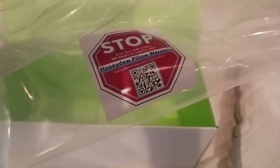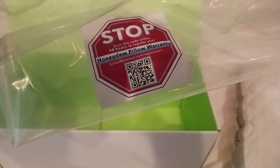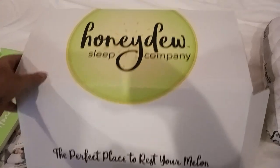Stop. It gives you like a warning. This is not a toy. Yeah. Anyways, you get the idea. There's a QR code and all that good stuff. Honeydew pillow warranty. There you go. Scan this code within 48 hours to register your Honeydew pillow warranty. So there you go. So anyways, there's the top again, so you can see all that. Right. Perfect place to rest your melon.